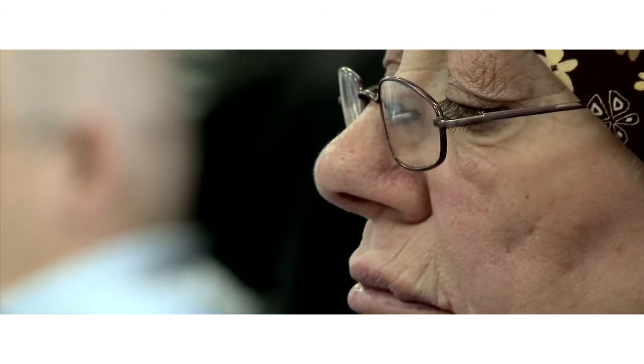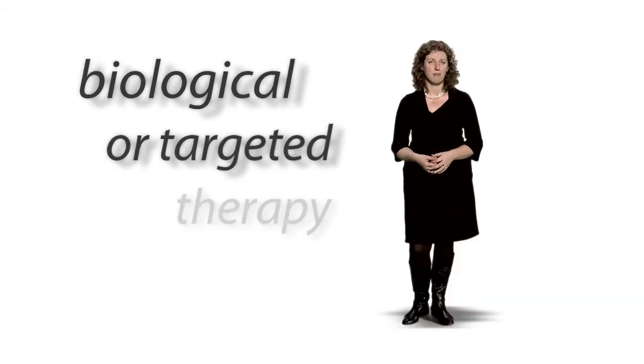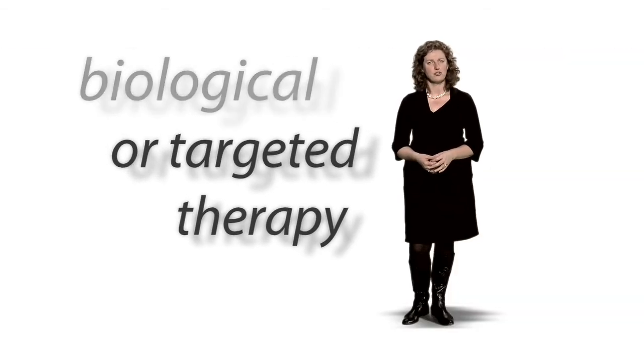patients. Biological or targeted therapy is the name given to newer drug treatments designed specifically to interfere with the way cancer cells grow. Some drugs, like Herceptin, are being used routinely. Barts Cancer Centre is also involved in trials looking at other new targeted therapies. Targeted therapy is usually used after surgery and sometimes with chemotherapy.